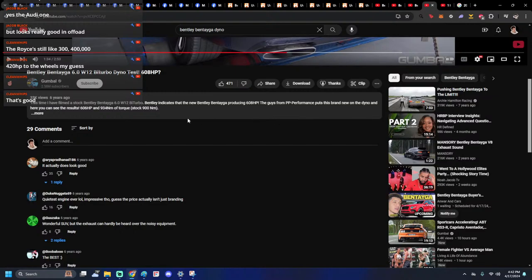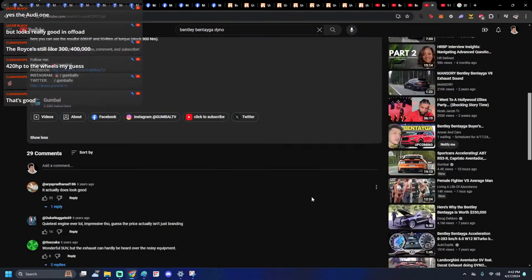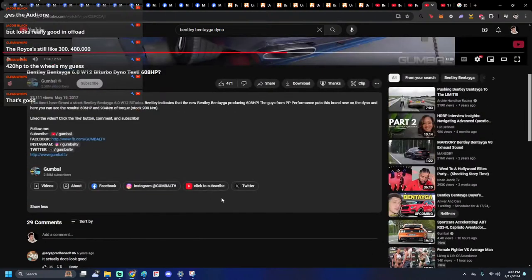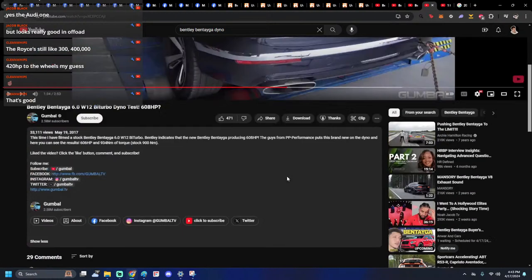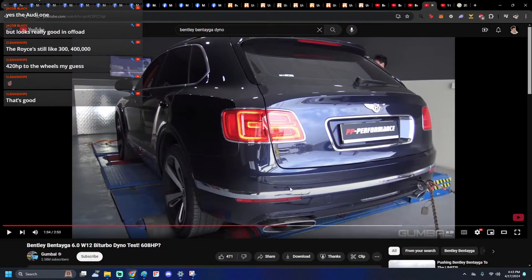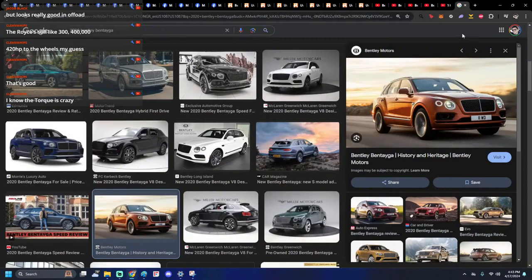It's brand new on the dyno, so no. Wow, no actual modifications for this one, and it made the advertised numbers to the wheels, which is insane. That is actually insane. 608 horsepower and 664 pound-feet of torque to the wheels. That's not even at the crank. That is at the wheels. Insane. Okay, cool. All right.